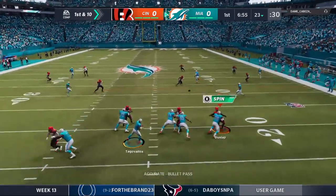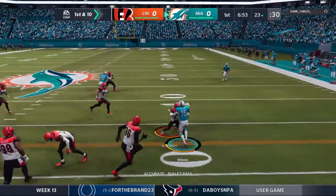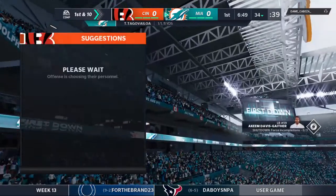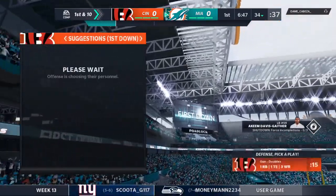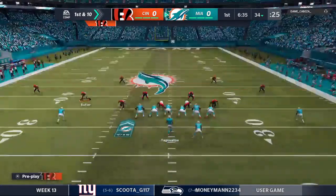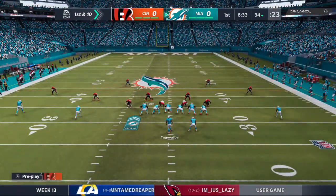Now on 1st down, complete. This is Alvin Wilson, and he'll be corralled right around the 34. A gain of 11 to kick off the drive, and it's a quick 1st down. From the 34 now, here's 1st and 10 at the 34-yard line.